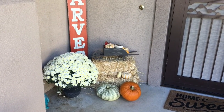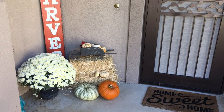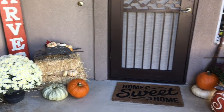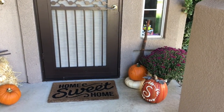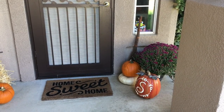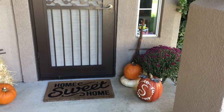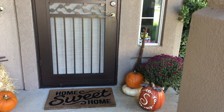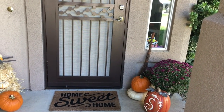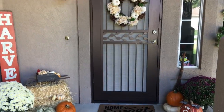I got the mums at Lowe's and my pumpkins from Trader Joe's. Little hay. That pumpkin down there, which I'm not sure is going to stay with the S on it for my last name, I got that at Kirkland's last year. Oh, and that broom back there smells like cinnamon. I got that at Trader Joe's yesterday too, and it smells amazing. So I think it turned out pretty cute.